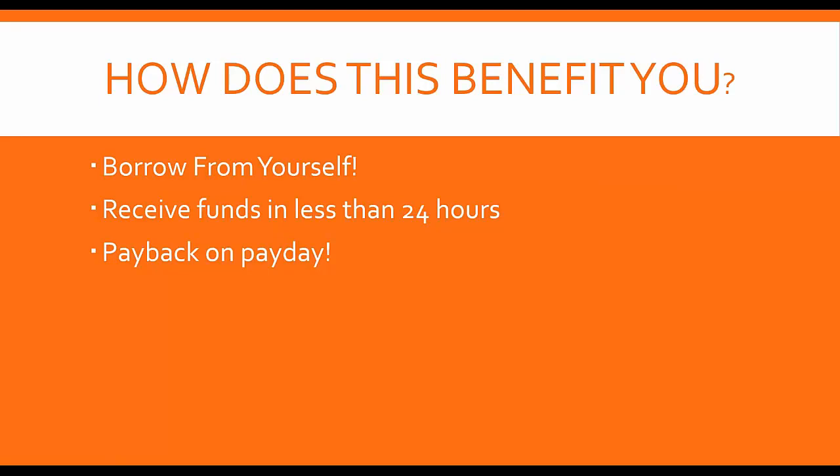An employee is able to borrow from themselves. What that means is we don't ever put the employee into a debt spiral. This is not a loan. This is a way for them to access their already worked wages before their next payday. They're able to receive funds in less than 24 hours, and those funds are automatically paid back on their payday after next. Or if they want to pay them back earlier, they can get in contact with us and do so. We've seen this help employees by way of avoiding NSF fees, helping them pay bills on time, or whatever else it may be.